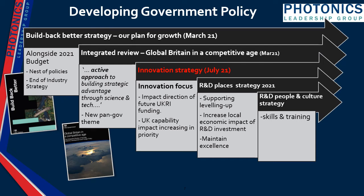It's important to realise, though, that these new strategies don't necessarily come with new money. That will come in the spending review. We had essentially an emergency spending review last year. A proper spending review is due in November in the autumn, and it will be important to engage in the consultations that take place around these strategies over the next few months to really build a case and understand how that should be reflected in the spending review.